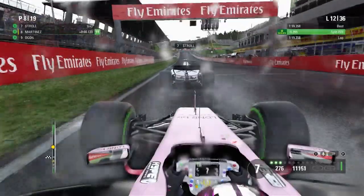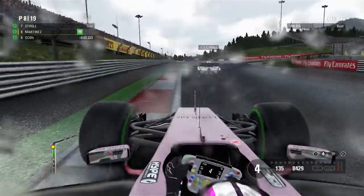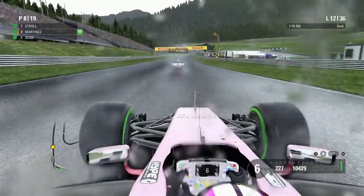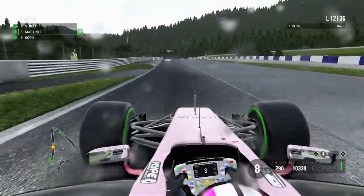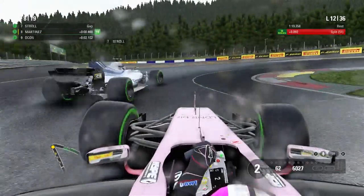We are right at the slipstream of Stroll, but look at that, he's actually pulling away from us. Unbelievable. So a Williams pulling away from a Force India around a power circuit when we've got the same power units. It just goes to show probably a difference in the aero that we're running. So Stroll, wow, I'm a bit shocked by that, to be honest, because that's going to make our overtaking a lot harder than I expected. So we're going to have to go for it.